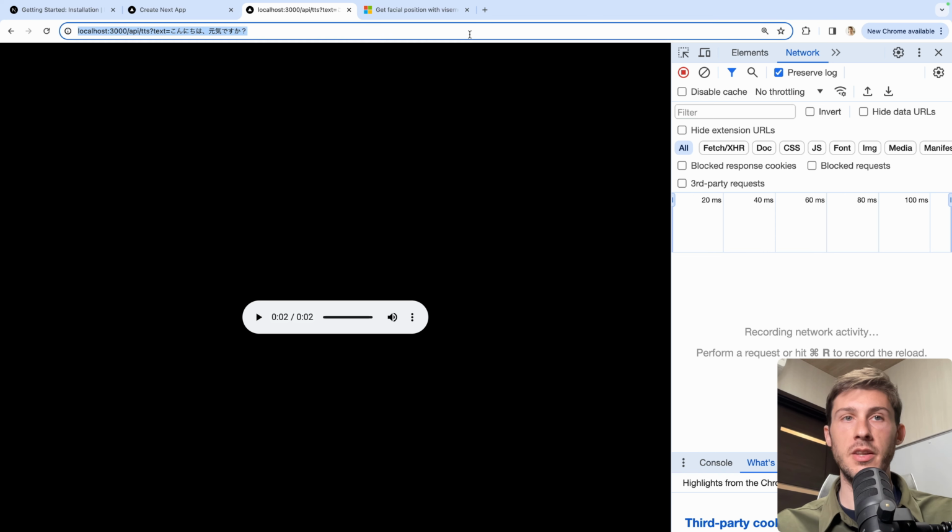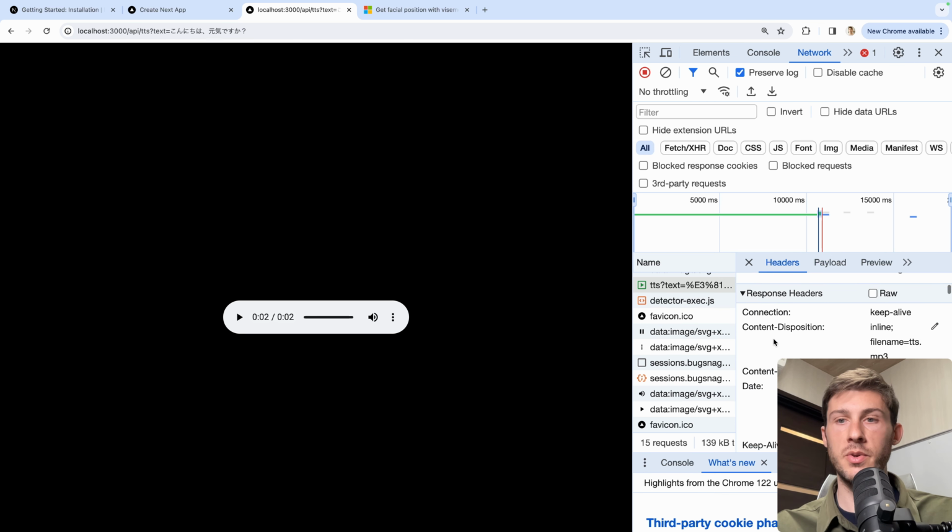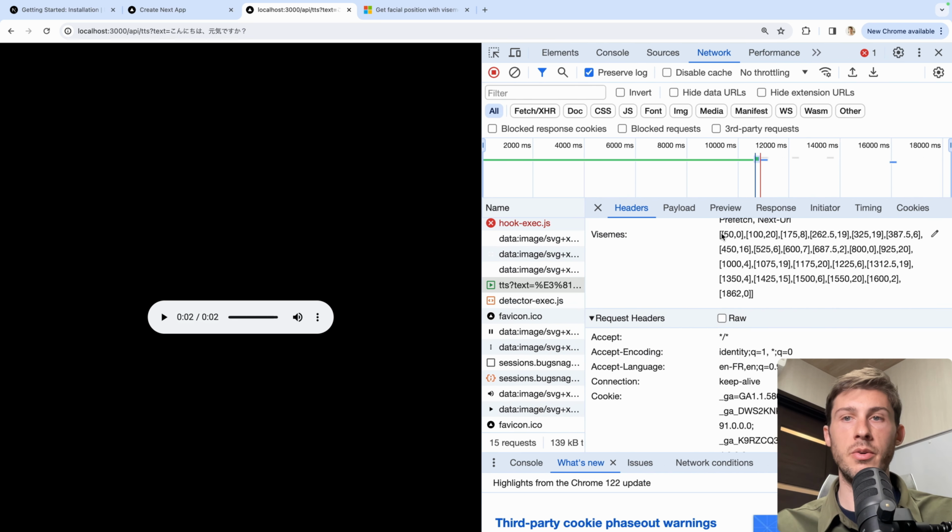Let's try it again with the network tab opened. If we go into preview, we have nothing because we just have the audio played. But if we go to header, response headers, here we have the Visemes, which is the array we created with the time in milliseconds and the Viseme to use. So 20, 8, 19 based on the current time of the audio.